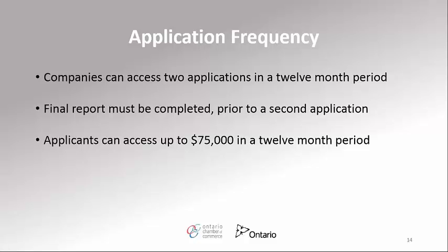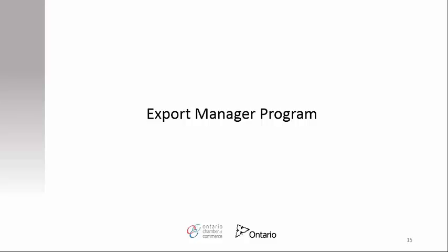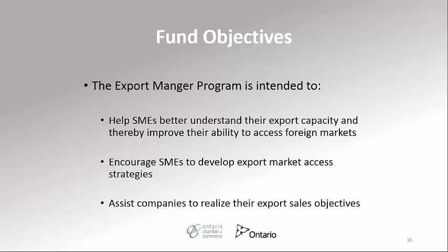Applicants can access up to $75,000. So that is the export. Now for the export manager program, a lot of these are along the same lines. The export manager program is intended to help small businesses better understand their export capacity and thereby improve their ability to access foreign markets. So this is for companies that aren't just beginning to engage in export trade, but already have a solid understanding of it, but now they're at the stage where the export knowledge will really take them to the next level.